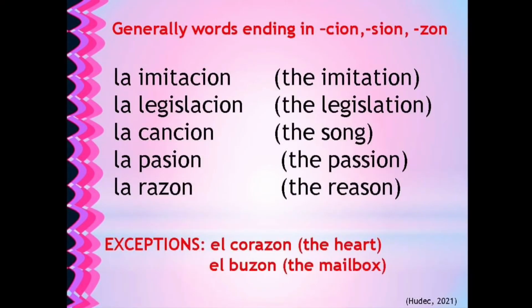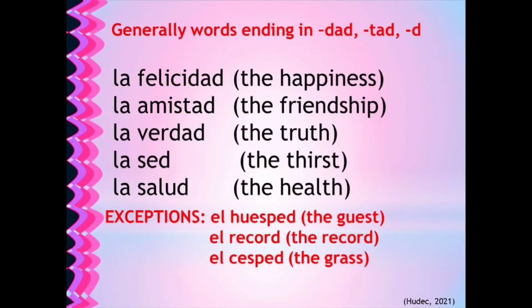Words ending in ción, sión, and zón: la imitación, la legislación, la canción, la pasión, la razón. However, these are the exceptions: el corazón, el buzón. Words ending in dad and tad: la felicidad, la amistad, la verdad, la sed, la salud.